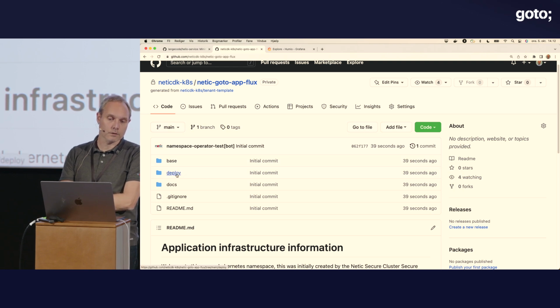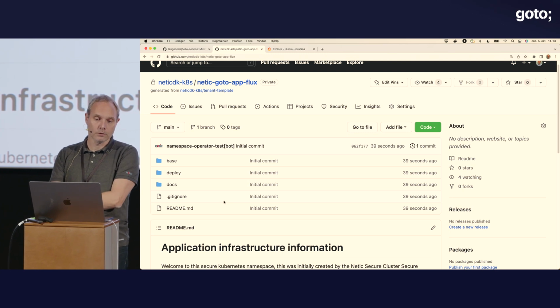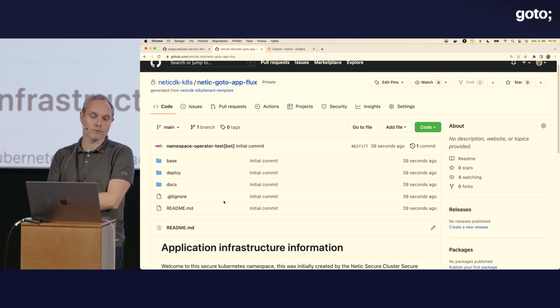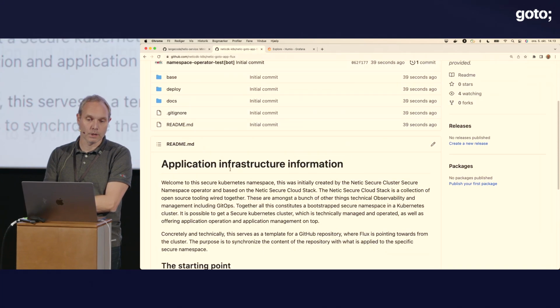So already now we're actually starting to reconcile what's in the deployment folder, and this is created based on a GitHub template. So actually, as a developer, you already get some, you kind of inherit some documentation from the template, right? So helping you getting started with the new namespace here.